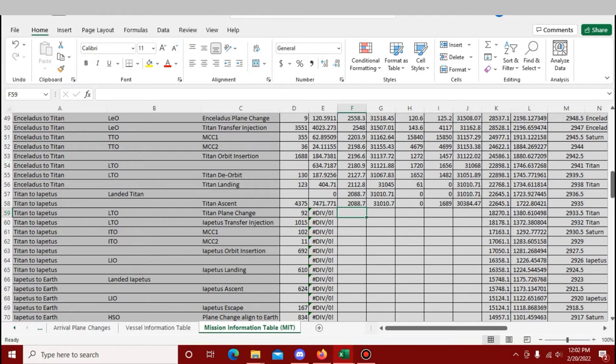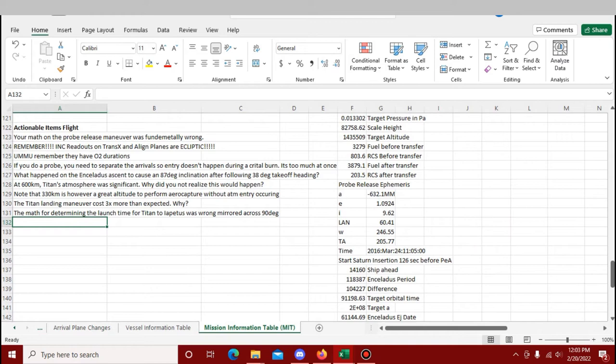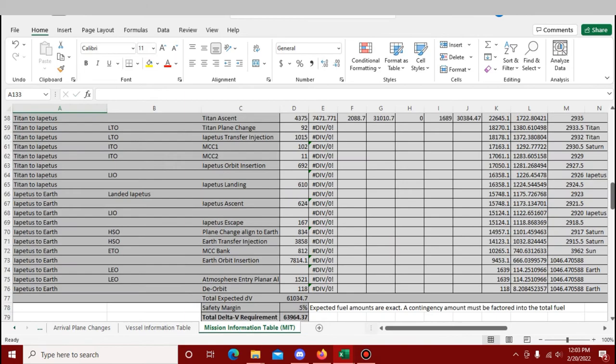Okay, that's going straight into the actionable items. What are we going to say here? Titan ascent was like 3 kilometers per second more with 3 exclamation points. I am not happy about that.